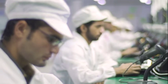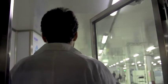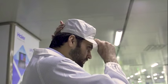As you can see, all the SMT machines are now run by Pakistani operators and we are successfully manufacturing laptops that are made in Pakistan. I am glad to contribute my part to the Pakistani IT industry. When I see students having these laptops which are labeled made in Pakistan, I feel happy and proud.